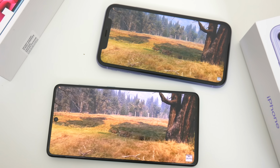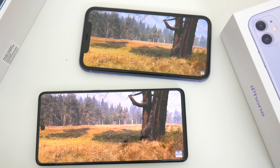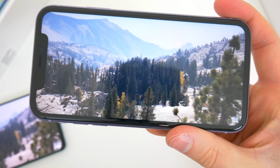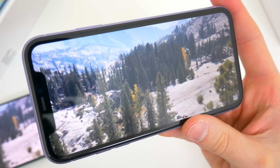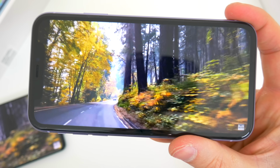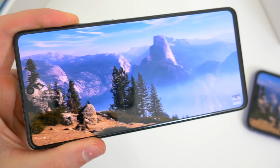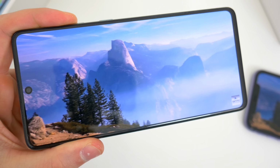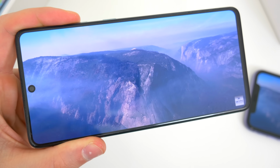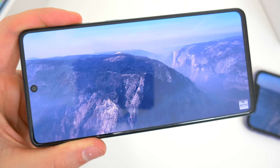You might already be able to tell that these phones actually have very different screen technology as well. The iPhone offers Apple's own Liquid Retina display, which is an IPS LCD panel with a resolution of 1792 by 828 and packing in just 326 pixels per inch. The A71, on the other hand, offers a true Super AMOLED Plus panel at the full 2400 by 1080 resolution and cramming in 393 pixels per inch.